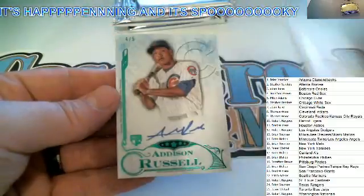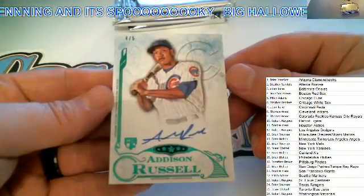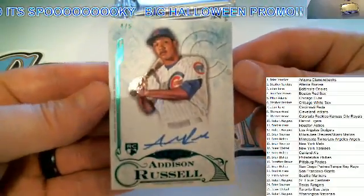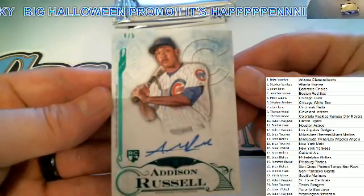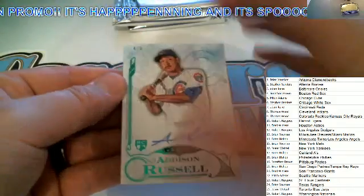Wow. Michael Wacha. Addison Russell green right here, 4 of 5. Watch out. Mitch A., that is you, sir. Mitch A., Addison Russell. Nice hit, buddy. That is a beauty. 4 of 5 green for Mitch. Nice hit, brother.